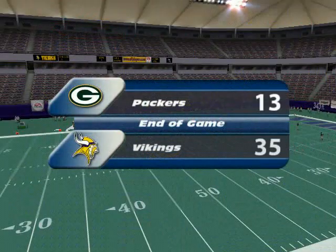That's the end of the game. The final score is Minnesota 35, Green Bay 13.